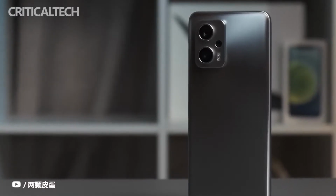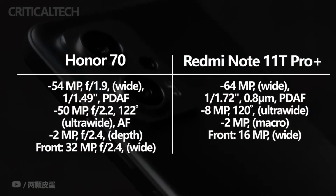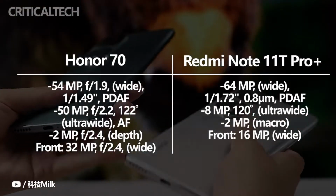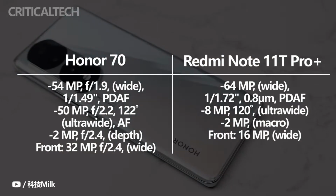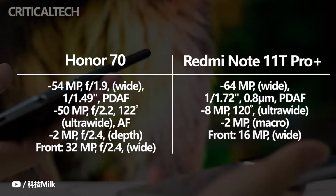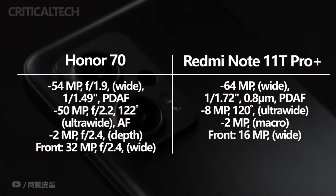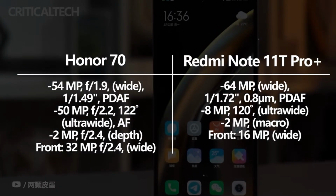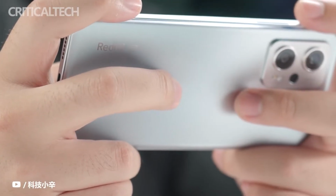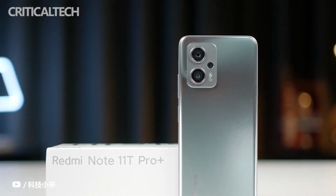The best camera phone in this comparison, and even the only one which can be considered a high-end camera phone in this duo, is the Honor 70. It comes with the new 54-megapixel Sony sensor, paired with a great 50-megapixel ultra-wide camera, and a 2-megapixel depth sensor. The Redmi Note 11T Pro Plus is equipped with a 64-megapixel triple camera, including an 8-megapixel ultra-wide sensor. The Honor 70 wins even when it comes to selfies, thanks to a 32-megapixel front camera.